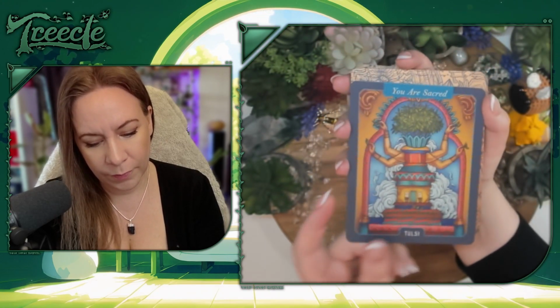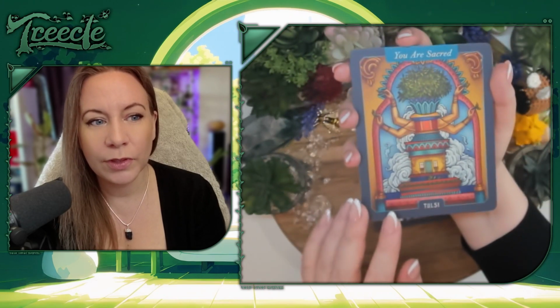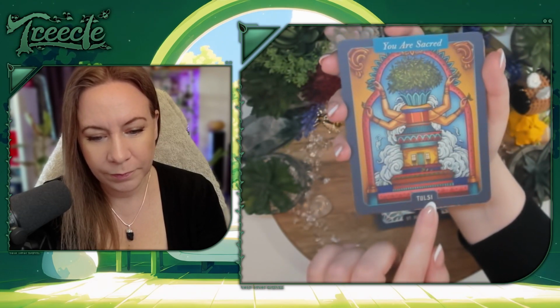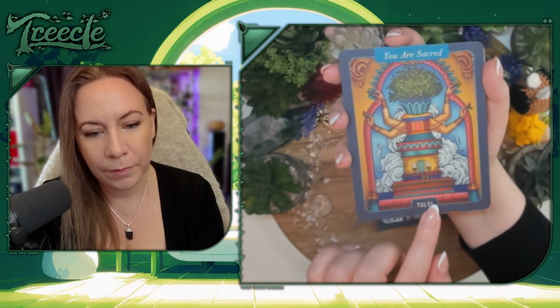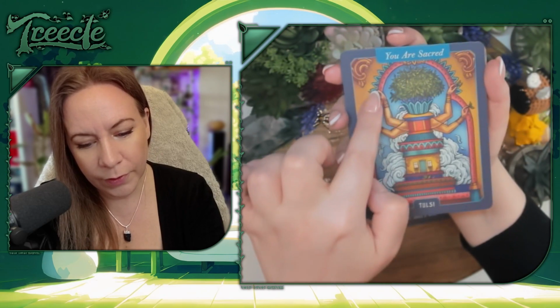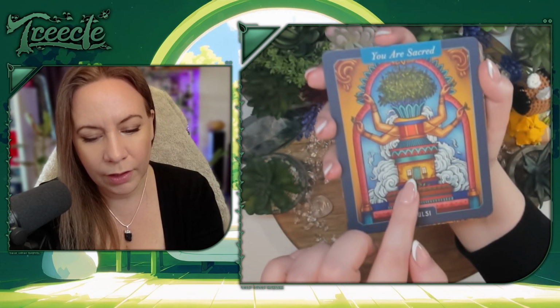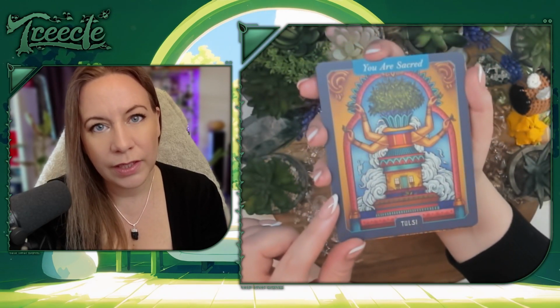Now our crossing card. Let's see what that's going to be. Oh! I initially misread this. You are sacred. Okay, I read that as you are scared, but you are sacred. This is Tulsi, and it's not a plant that I am familiar with. So this probably is not native to where I am, which is the United Kingdom. I'm in London, so this is probably not native to London. Looking at the architecture, just does not seem like I'm going to find it in my local park.